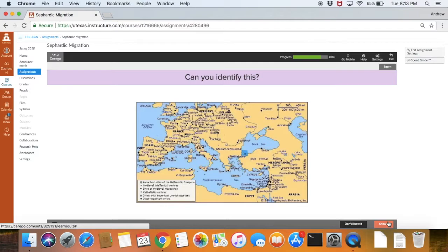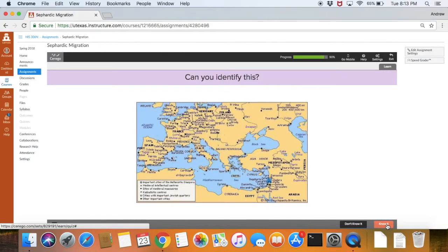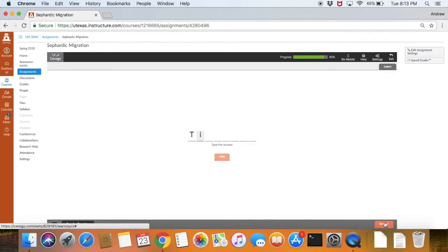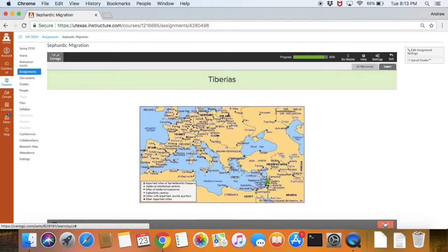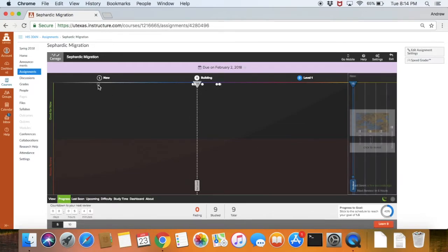So jamming through this, I'm almost done. Constantinople, Istanbul in modern parlance. But if you keep doing well, Cerego might not even require you to do it for 3 or 4 days. So it's an incentive to do well from the beginning. Tiberius, I got that one at the end. Okay, so the next, again, you've made a lot of progress towards that goal of 1.5.